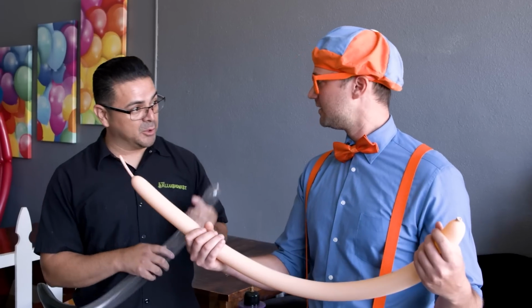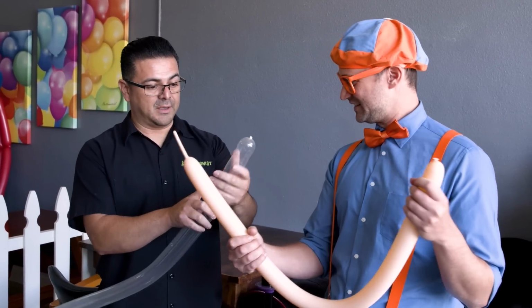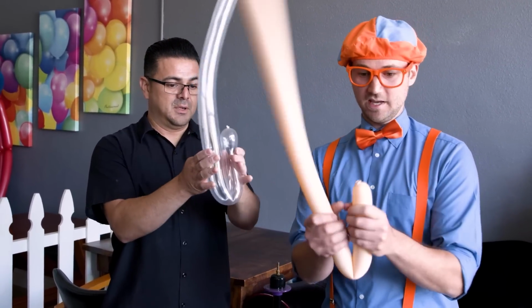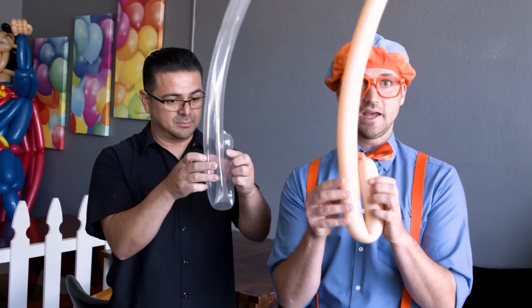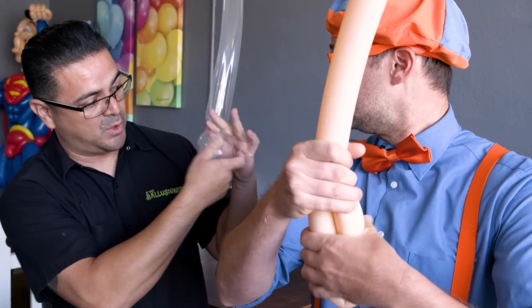Would you like to learn how to make a balloon dog? A dog? I love dogs! All right, start from here. Create sort of a U shape. And then tightly squeeze. The tighter you squeeze, the easier it is to twist.